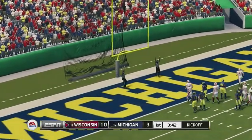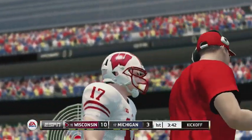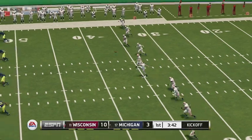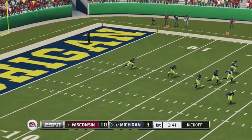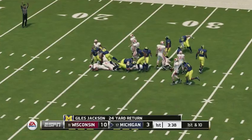And he hits the PAT. So a four-play, 22-yard drive, and they add 7 points to the scoreboard. The score now, 10-3. And it looks like they're ready for the kickoff. Fielded at the four. He's tackled at the 27.